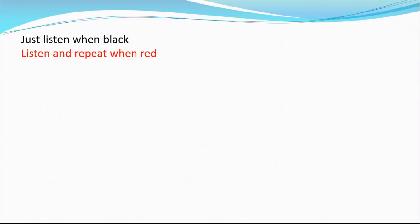Don't try to be too smart when you're learning your pronunciation. If you try to do that, you will have a hard time correcting your pronunciation. That's why I ask you to listen, put it in your brain, and then repeat when you see red. Then you'll be sure you get it right the first time. And the first time that you put it in your brain is the most important. Otherwise, you're going to have to spend maybe years just to erase that wrong pronunciation from your voice. So please, listen when it's black and repeat when it's red. Let's get started.